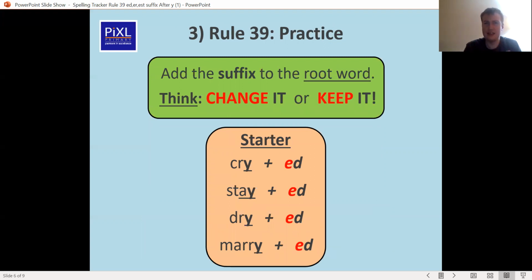So when we're adding these suffixes to the root words, are we changing it or are we keeping it? Off you go, you've got cry, stay, dry, and marry. Can we make them cried, stayed, dried, and married? Off you go.